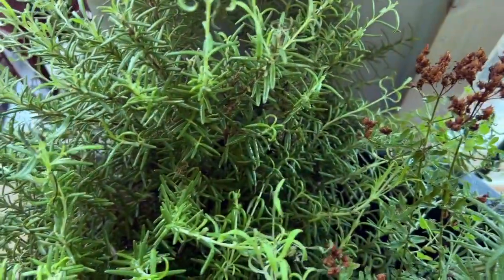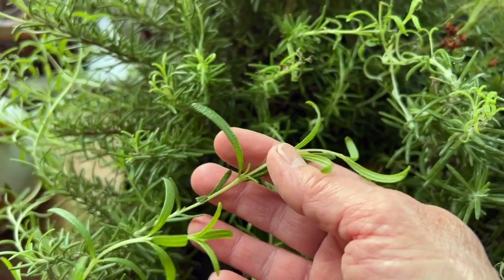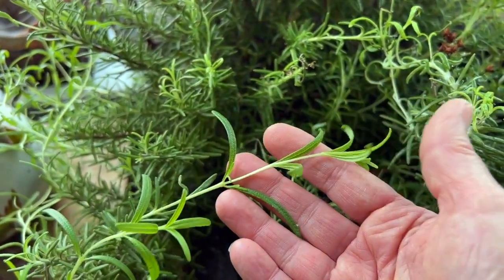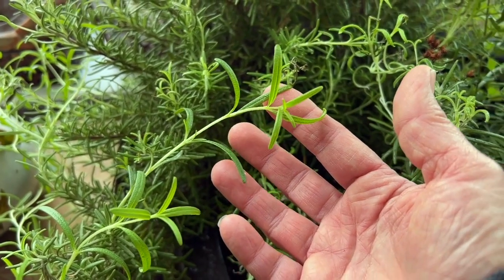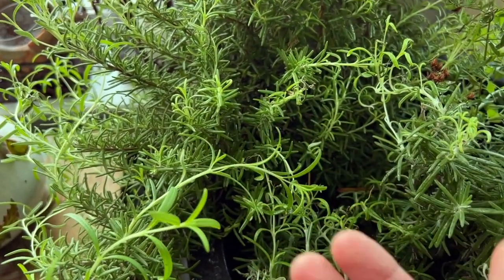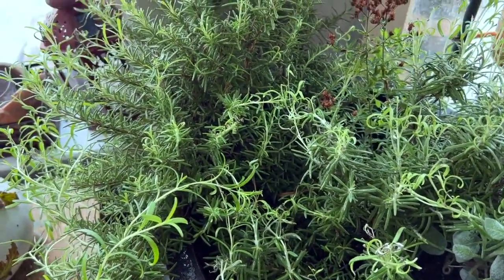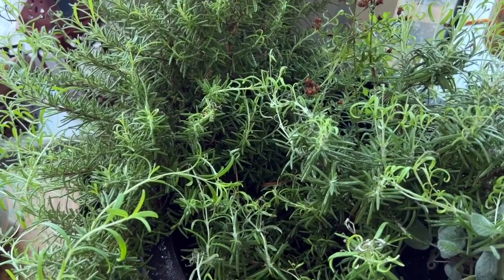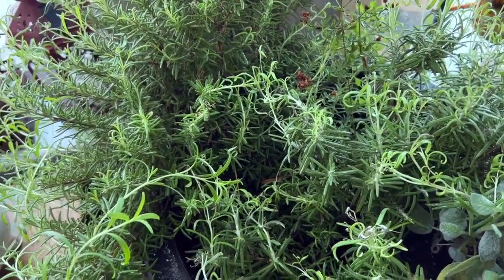Let me find another example. Here's a great example right here. See how they're just spread far apart on that stem? That's not a good sign. That's a sign that it is reaching for light and it's not getting enough light. Unfortunately, in our house, this is all I can give it. But I know that if I keep it healthy and alive and green, when I put it outside next summer, it's going to do great.